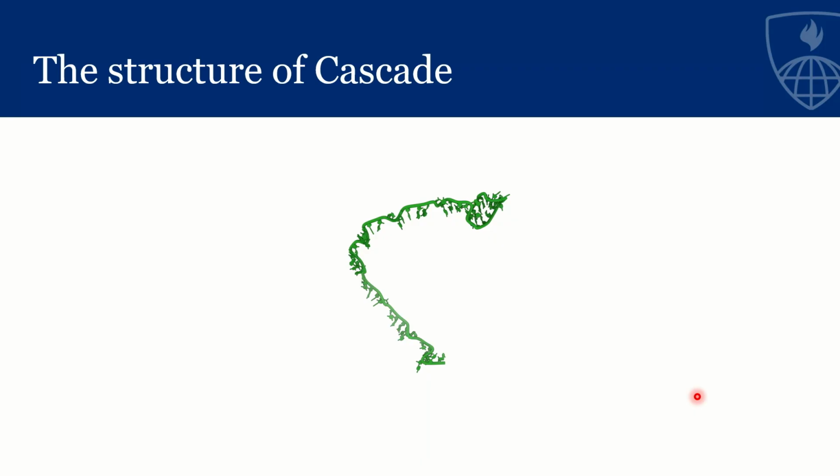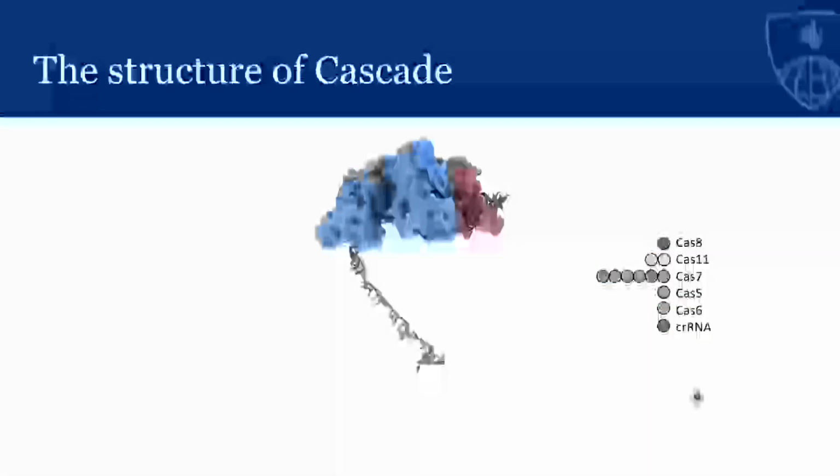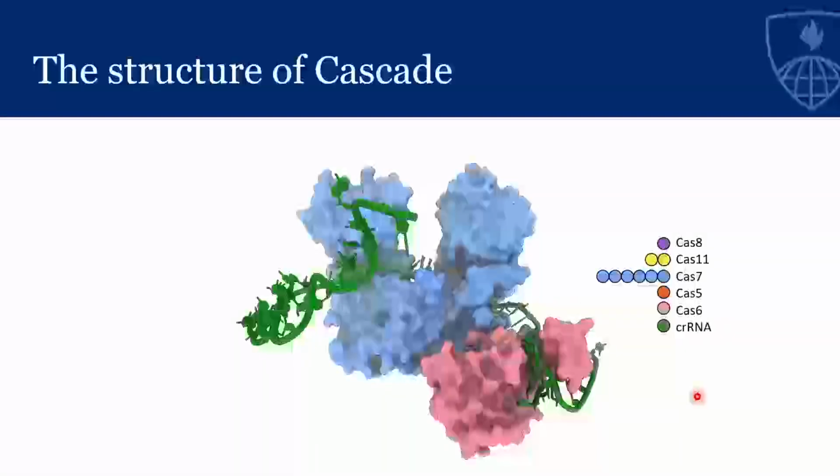Okay, so if we go back to the RNA, we can look at why it is like this. It's like this because of the proteins. So we can bring in some of the proteins. I'm just going to talk about a few of them here. We have a protein that caps one end of the RNA, Cas6, and then we hit these Cas7s, and the Cas7 is the one that is actually distorting that nucleic acid.